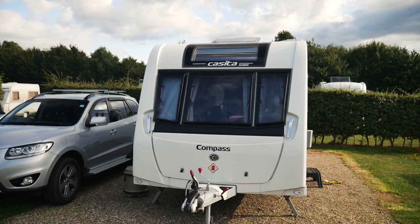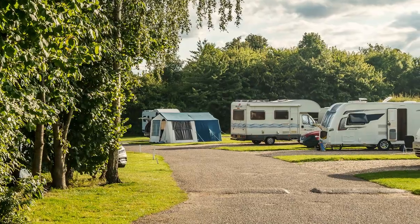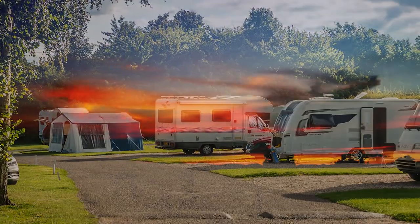So after a very long journey, we've just arrived here at the Canterbury Camping and Caravanning Club site. We stay here for the one night, and then it's into the Eurotunnel and off to Europe.